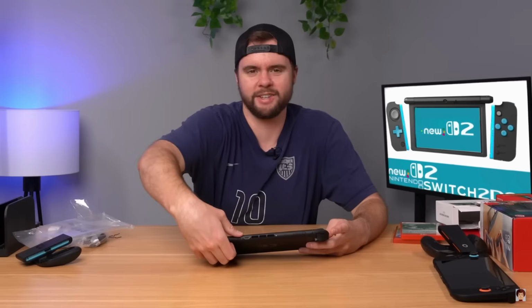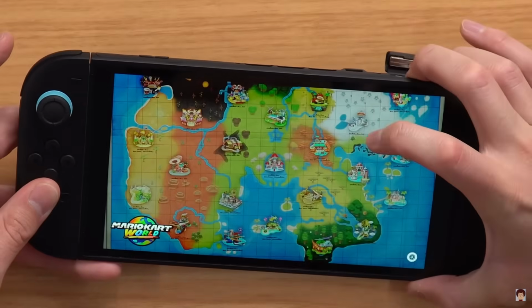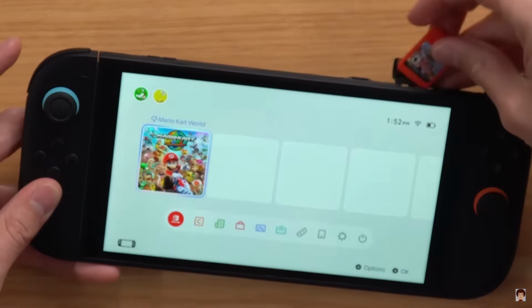So let me go ahead and just make sure. It still wasn't very clear if it's playing off the cartridge or off my virtual game. So let's go ahead and pop this thing out and see if that'll stop the game. Okay, yeah, cool. So it is playing off the cartridge. Cool. So physical games work.